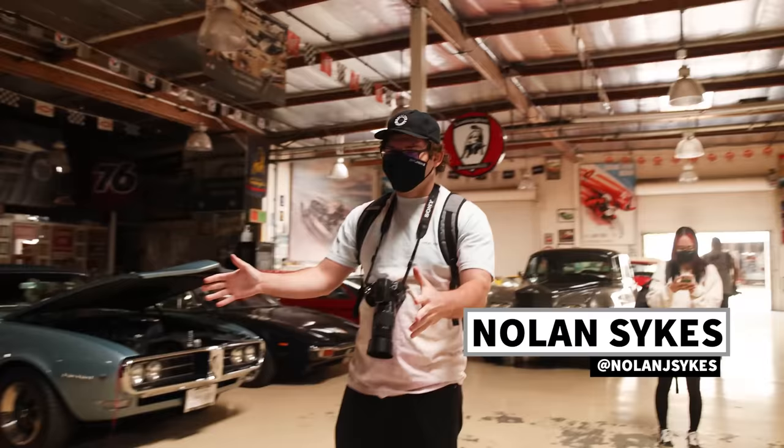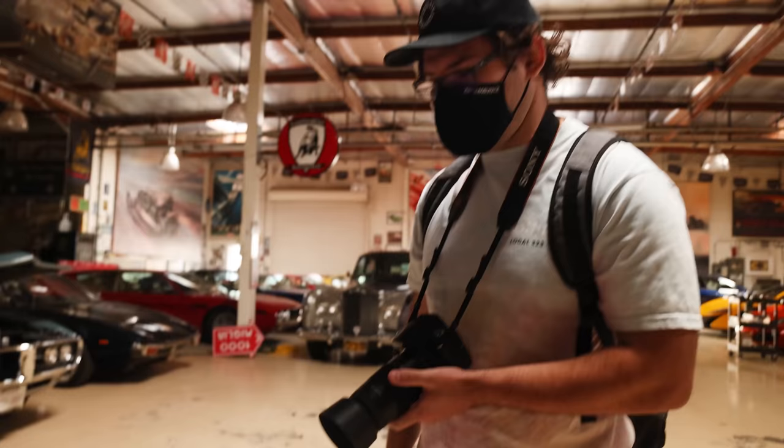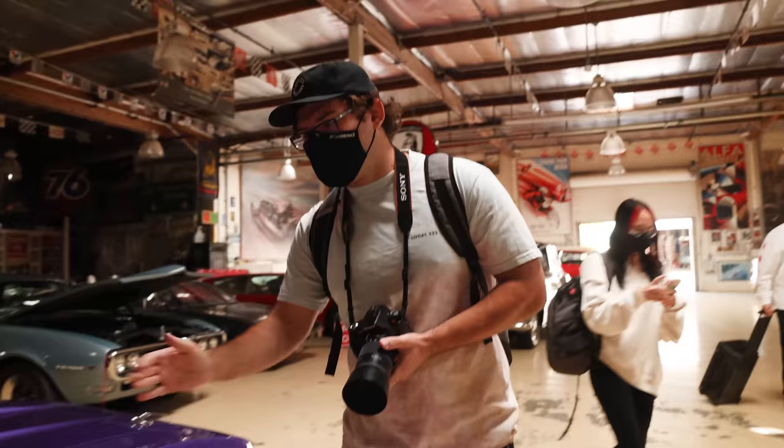The dream right here. Oh yeah. One crazy Cuda. My cousin had one of these. They restored it. It was like Tola Brown. Very cool car. So cool.